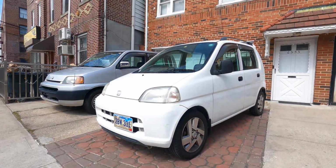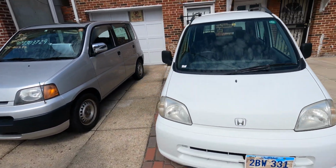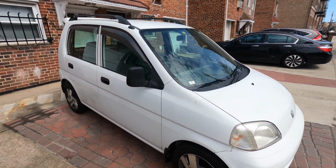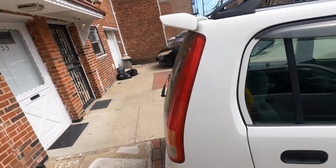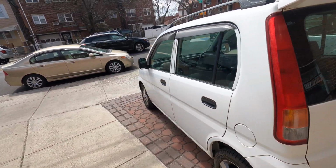So first, let's talk about the Honda Life. This is a K car, of course, 660cc, comes with an E07A motor. Apparently that one has some better horsepower. It's also fuel injected. It's a 4-door. Here's a look at the back. Nice little shape and setup.